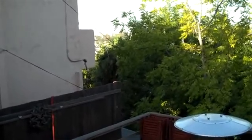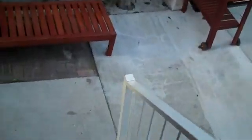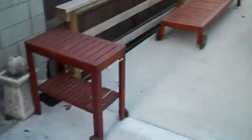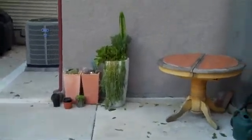But you know what? Plants are making a comeback. Let's go to our garden and take a look. So I'm walking down from our back porch. Here's an old garage that was turned into a deck. And this has become our backyard party area.